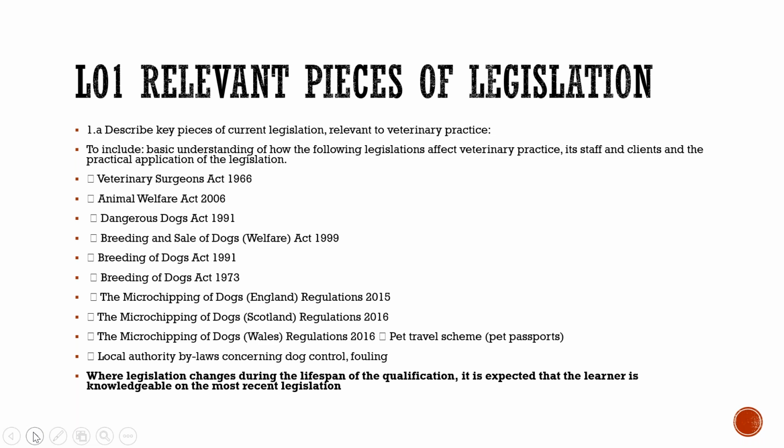Just to bring to your attention here at the bottom of this slide, the words in bold. Where legislation changes during the lifespan of a qualification, it is your responsibility as the learner to ensure that you're knowledgeable upon the most recent version of legislation. That means that although ourselves at Harriet Ellis and your veterinary practice will keep you abreast of such changes, it's really important that you then make sure that you're aware of what the most up-to-date version is, any changes that come into force with that, so that you yourself are fully clued up about it.